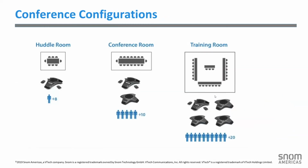We can see some scenarios where, if you've got that single conference phone, that's going to be for your small huddle room, or maybe a small conference room, but you can add one of the expansion speakers to get yourself a nice big boardroom. And then of course you can add up to 3 of them in order to fill that training space, or you could have this in a school classroom or something like that.